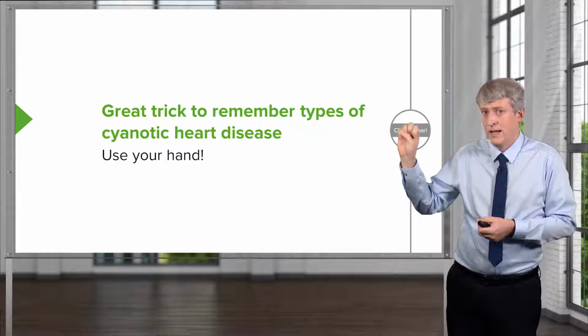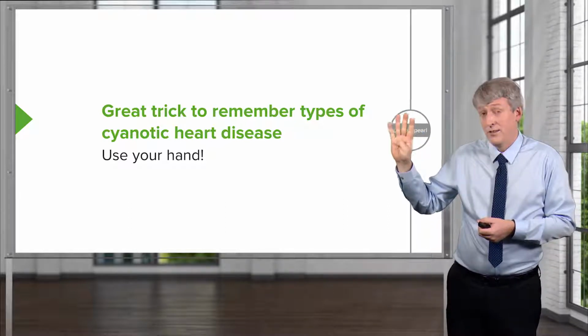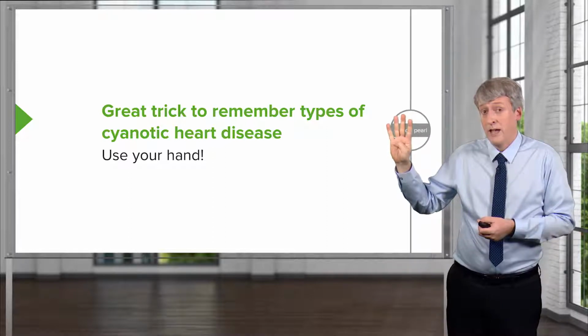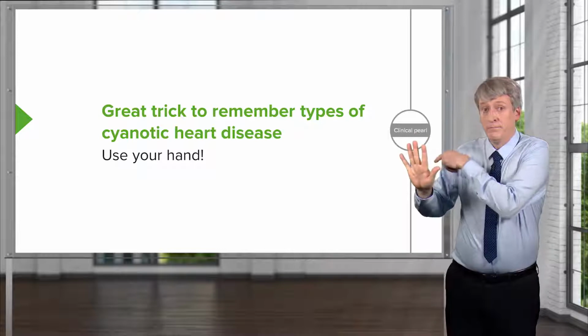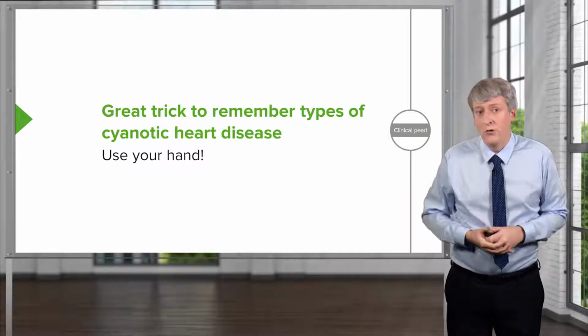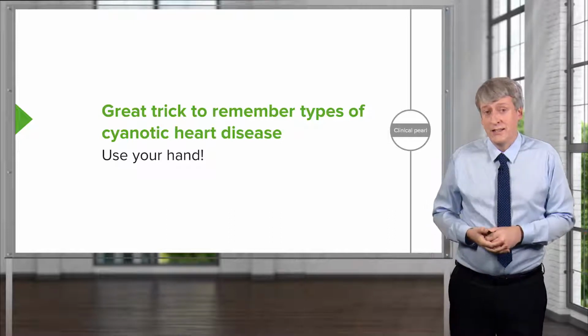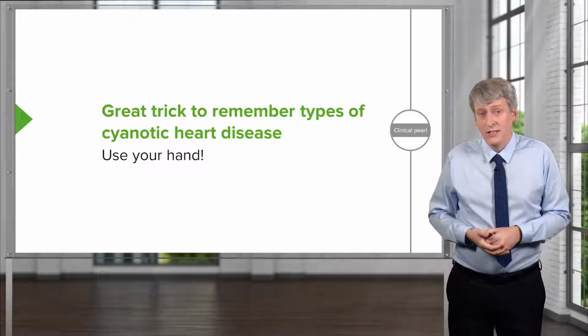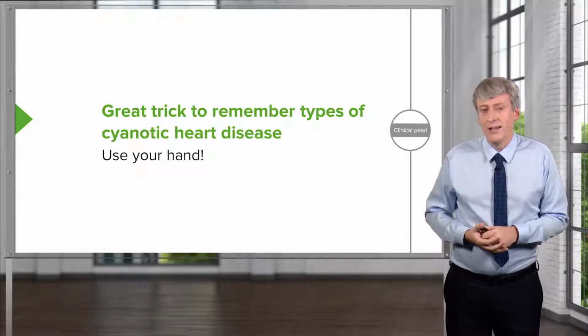Next is transposition, and you can see I've taken my 2 great vessels and I've mixed them together. Next is tricuspid atresia. Next is tetralogy of Fallot. And the last one is totally anomalous pulmonary venous return. So that's a good trick to try and remember the 5 types of cyanotic heart disease. That's very likely to show up on your test. Also, remember those 4 findings in the tetralogy of Fallot.